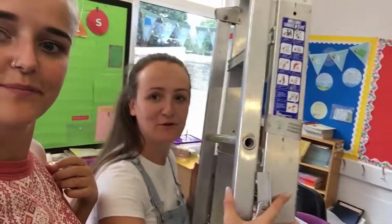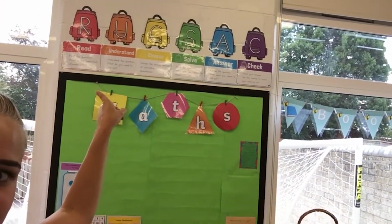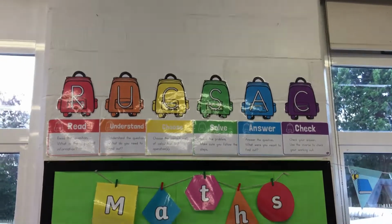So the daisies look great, but we've also decided, while we had the ladder, while we were up there, oh, Catherine's just, sorry, slotting past with that, we also did the little rucksack sign, which looks really, really cool. So read, understand, choose, solve, answer and check for when they're looking at their questions.